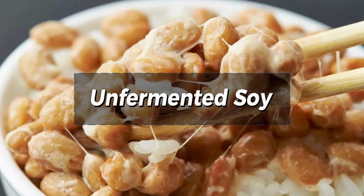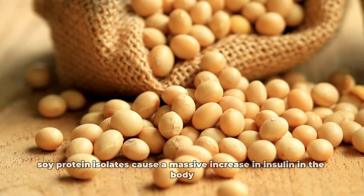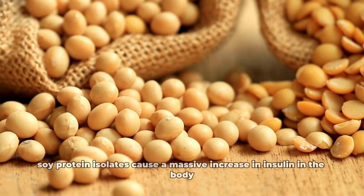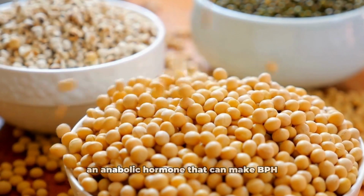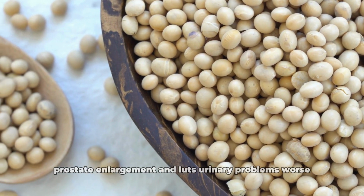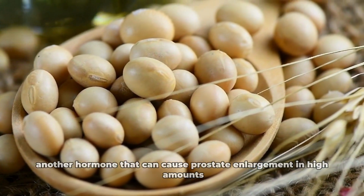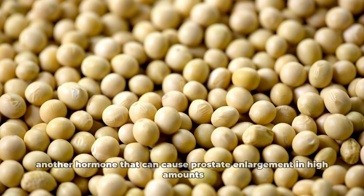Number 3. Unfermented soy. Cheap, inexpensive soy proteins are being added to many foods. Soy protein isolates and soy powders are often added to diet shakes, ready meals, vegan meat patties, protein bars, baby formulas, and processed meats. Soy protein isolates cause a massive increase in insulin in the body, an anabolic hormone that can make BPH, prostate enlargement, and LUTS, urinary problems, worse. Soy powder also raises estrogen, another hormone that can cause prostate enlargement in high amounts.